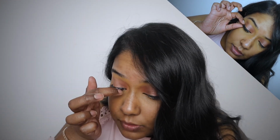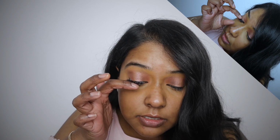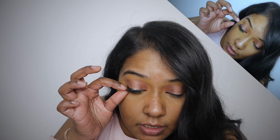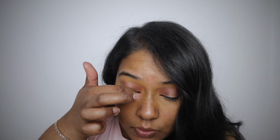So I put on some glue and I'm just waiting for it to dry. I think it's almost done drying. I'm just going to apply that on my eyelids. And these are not wispy where they flutter out towards the end. They're kind of in and out throughout the whole lash line, so it creates dimension all across the board. I think I did not wait for the glue to dry long enough, but it's okay.